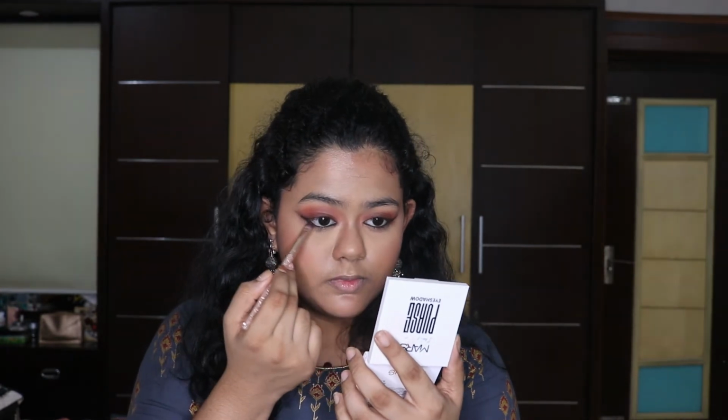I have kind of extended the line because I feel like adding a twist would just spice up the look and it would look even better. So I'm gonna do a reverse wing liner on the lower lash line. That's what it is. And I just feel that the upper lash line looks good like it. So now I'm just gonna take the black shade. Okay, this is how it looks. And I am going to be using this same palette's black to do my eyebrows.